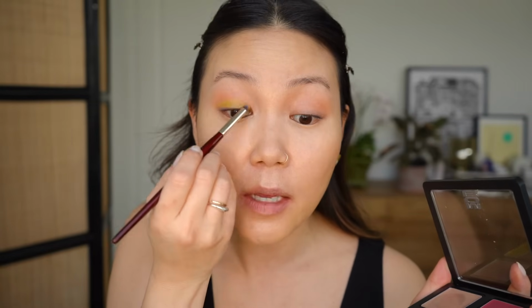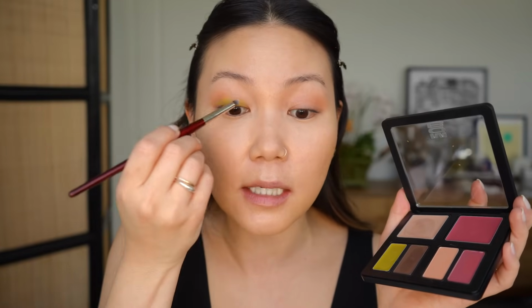I am familiar with the cream clay eyeshadow formula, and it's very pigmented, very spreadable, and I've learned that I like to apply this in a really thin layer. The nice thing about this formula is that you don't lose opacity as you're blending it out, so you don't need to apply a ton to get that color payoff.